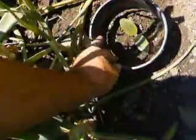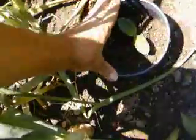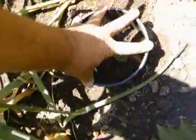Right here I've got a zucchini plant that I just stuck in this morning, and I don't want them eating it over the course of the evening. So I'm going to take that pot, push it right down around the top of the zucchini plant. It has a barrier.